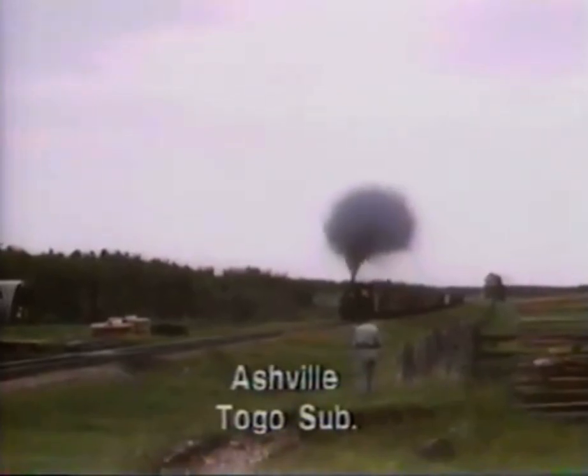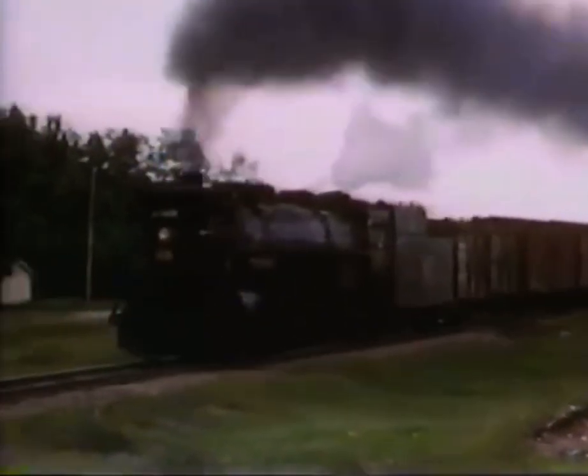The following 4 sequences show 4329, a T4B Class 210-2 type, running from Dauphin to Kamsack, Saskatchewan on an extra freight, July the 1st, 1958. The sequences were taken east and west of Ashville, west of Gilbert Plains, and west of Grandview.